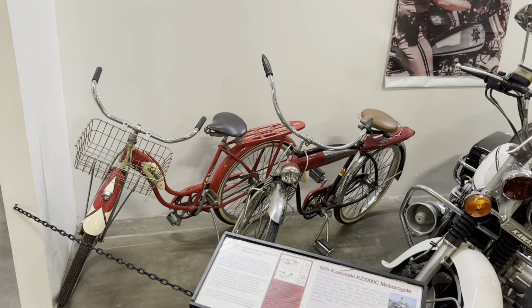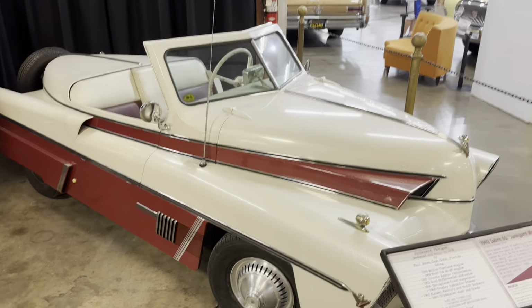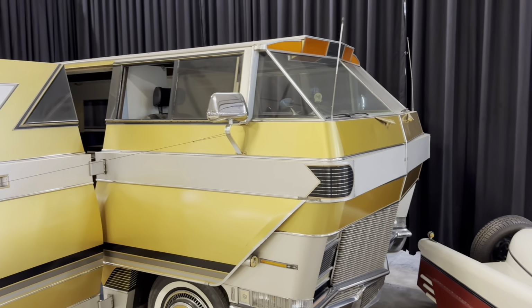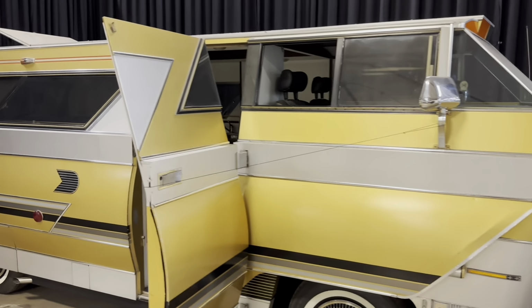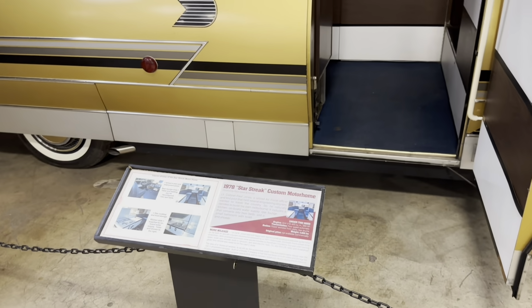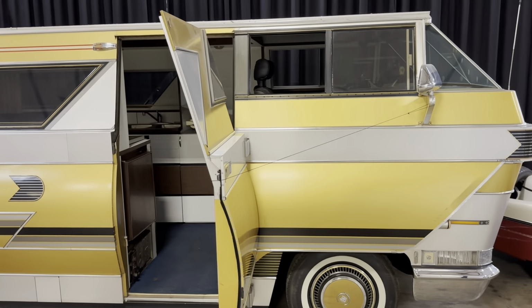A few other bikes. I love these little bicycles. Those are awesome. This is called a Junkyard Mongrel. It's a 1948. Pretty sweet. And then they got this old school van here. I don't know what the heck this is. It's like some kind of fancy van. It's a 1978 Star Street custom motorhome. That's probably like one of the first motorhomes right there. That's pretty sweet.